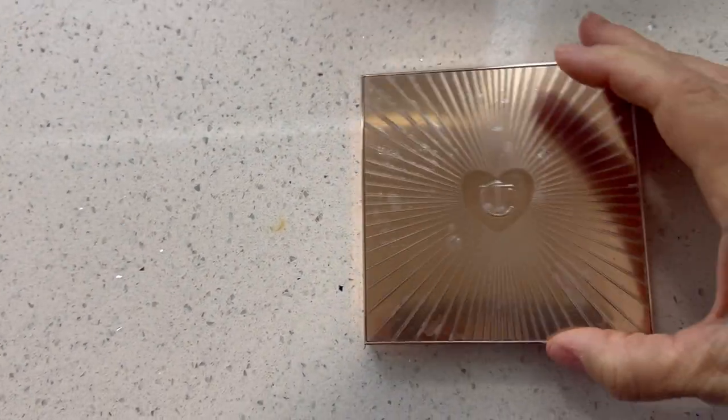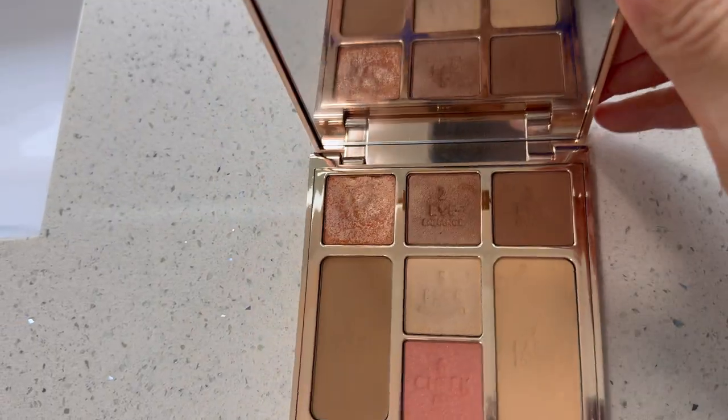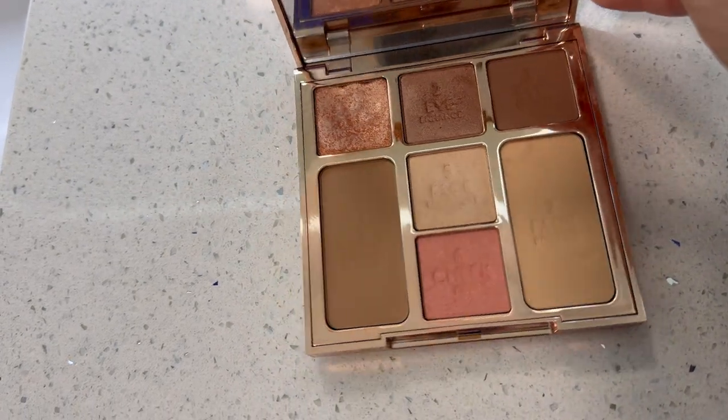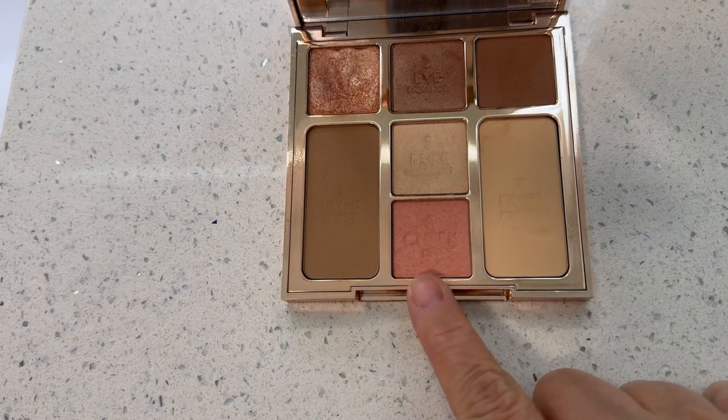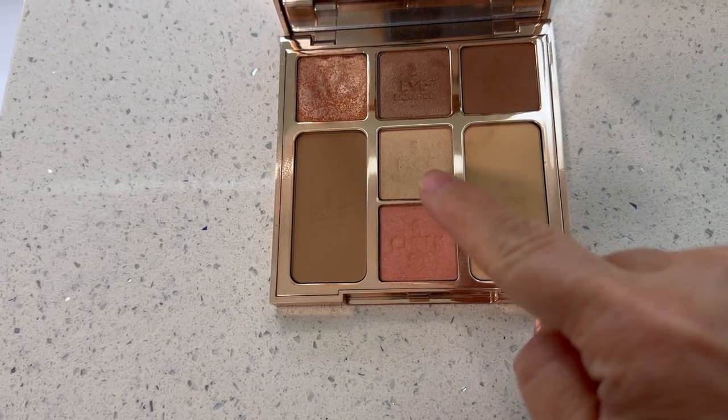This was a very quick trip, so I only brought a few products. Now, you know I love to pack multi-use products. This is the Charlotte Tilbury Instant Look of Love in a palette. I love it because it has everything you need: a bronzer, blush, powder, and eyeshadows.